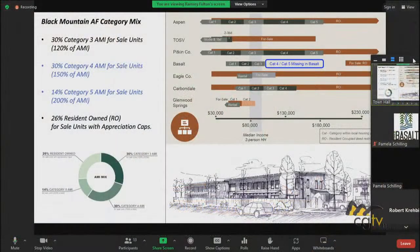We are proposing 72 residential units. As I mentioned, 36 of those units, representing 50%, will be for sale, affordable, deed-restricted housing. The following is the breakdown of the AMI that will also be addressing the missing middle for the Basalt community. 30% of our units are Category 3, 30% are Category 4, 14% are Category 5, 26% are resident-owned. As I mentioned before, and I want to highlight, the other 36 free market units will be for sale or rent for a period of at least 30 days only to people who live and work in the Roaring Fork Valley. Based on our conversations, I believe that there's enough demand from our partners to probably purchase all of the free market units. And if we can do that, that's our goal.